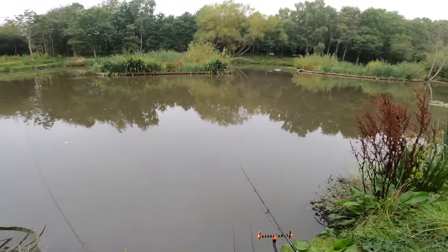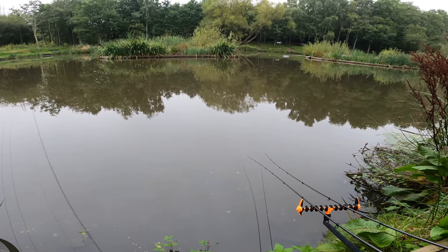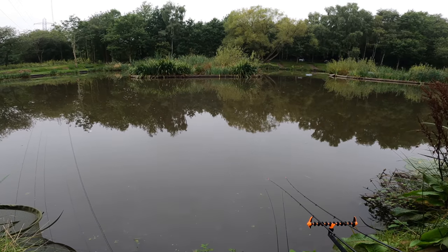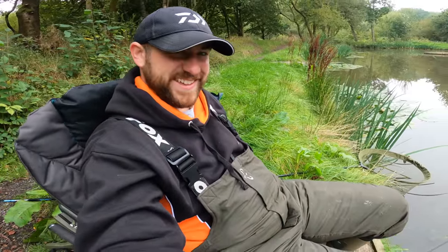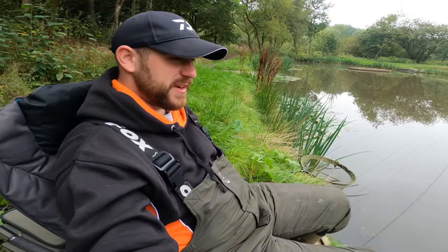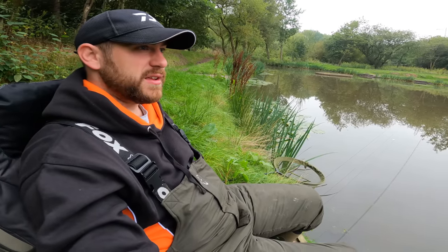That's spot on. Now I've baited up and had a couple of casts, I'm going to leave these in a little bit longer. Probably 20, 30 minutes now. And we'll just be patient and we'll wait for a fish. Well, quick update. I've had absolutely nothing. Just had a little bit of a tweak on this left hand rod. What time are we on? About 9:15.